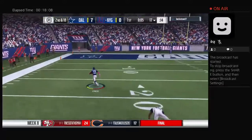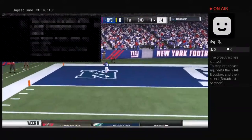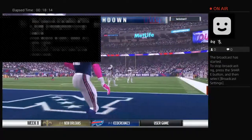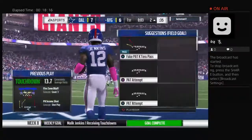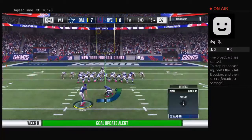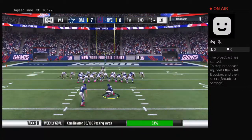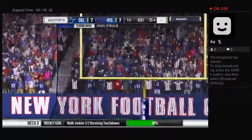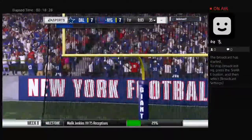And that's caught inside the 30. And all the way in. Touchdown, New York. Their dangerous wide receiver, 82 yards. And the Giants are an extra point away from tying up this football game. It's good, and we're all tied at 7 apiece.